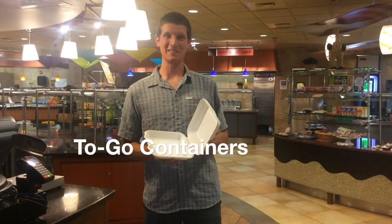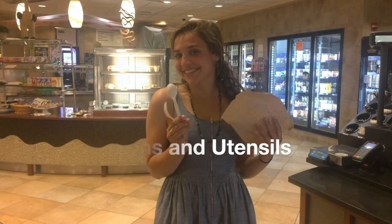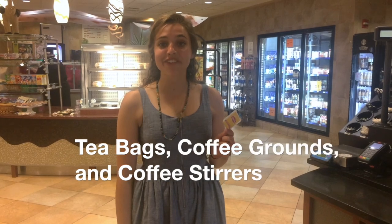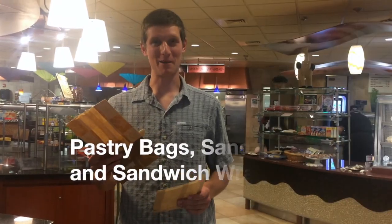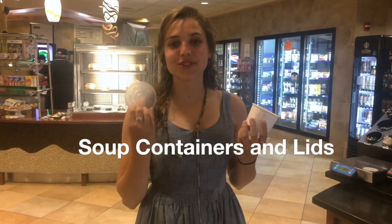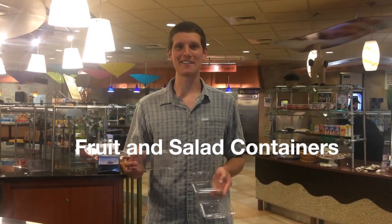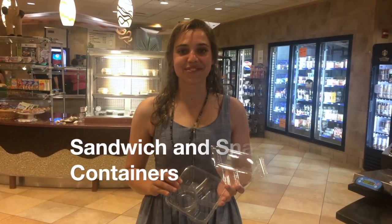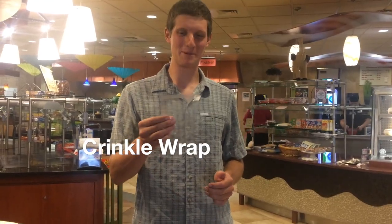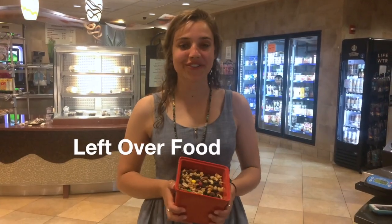To reduce this contamination, it's important that students know what is compostable on campus. At UD, nearly everything in the dining halls is compostable. To-go containers, napkins and utensils, cups, lids, and straws, tea bags, coffee grounds, and coffee stirrers, pastry bags, sandwich bags, and sandwich wraps, soup container and soup container lid, fruit and salad containers, containers for pre-made sandwiches and other snacks, even this loud crinkle wrap, and of course, all your leftover food.